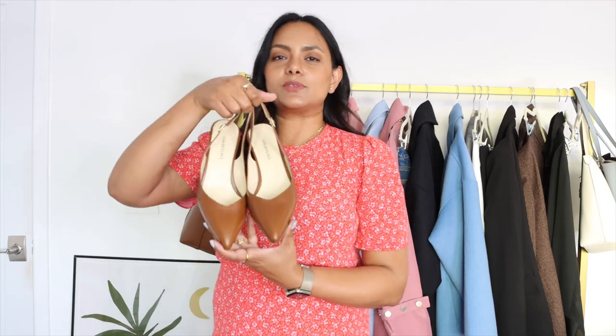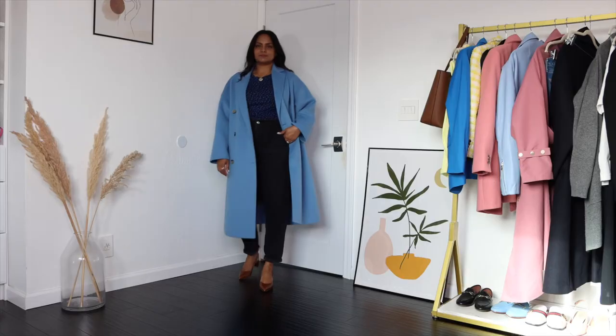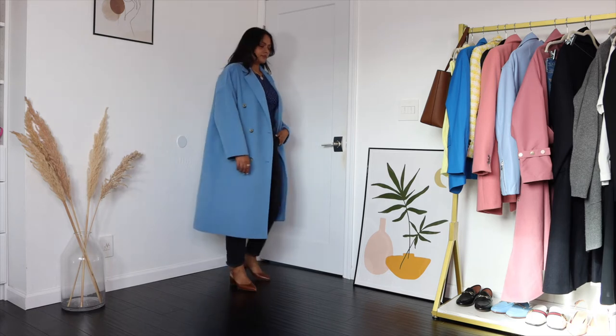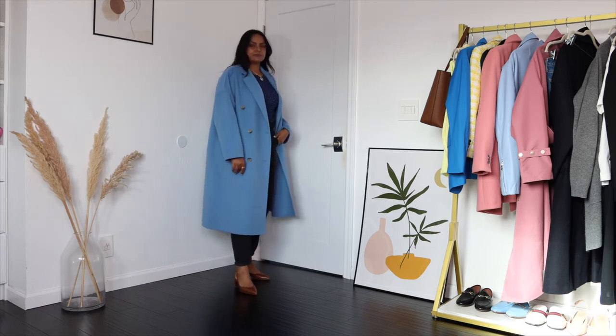Now, if you're starting out and you just want to buy one pair, I recommend a neutral tone like these ones from Sarah Flint. Again, a great pair that is really comfortable. Sarah Flint has great footwear. They're great for your feet. They're comfortable and wearable. You can walk in them all day. That is why I absolutely love this one. And this is in a brown tone color, which is much more neutral.